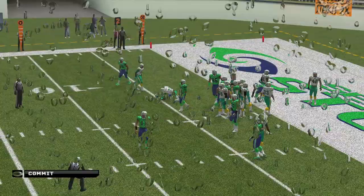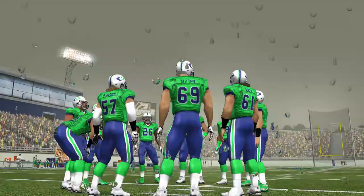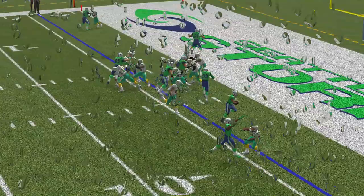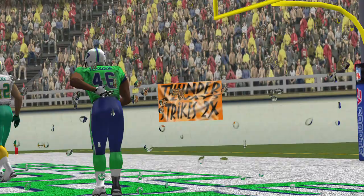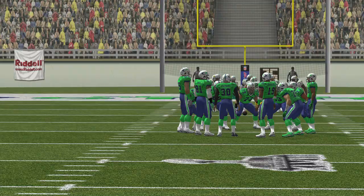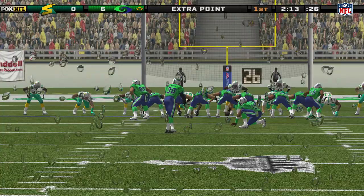Short loss. Watch your man. Set. A little misdirection. And he gets in there. Touchdown. The extra point attempt is good.